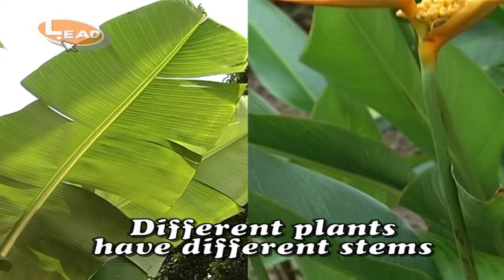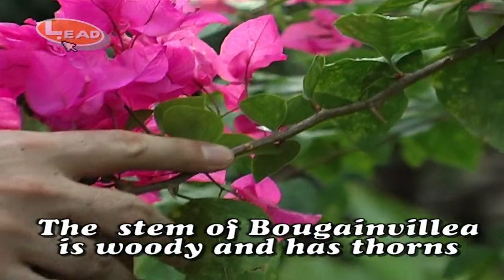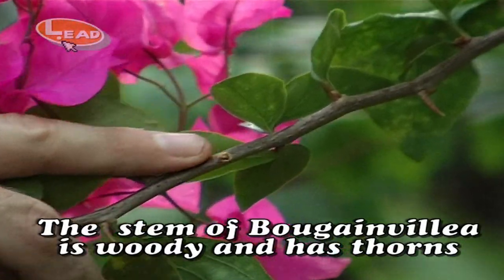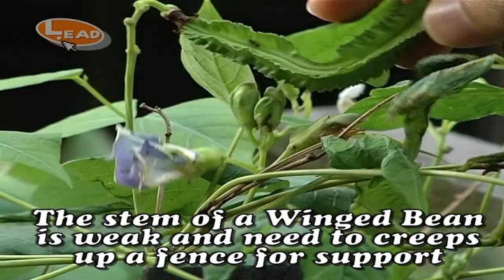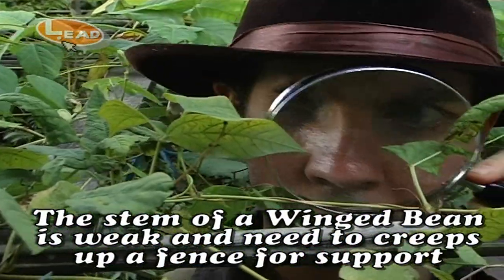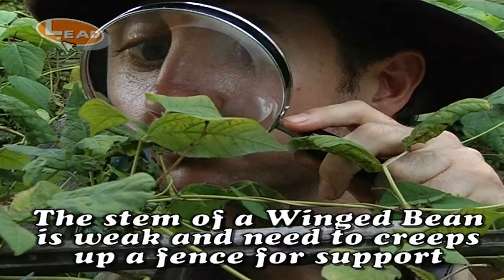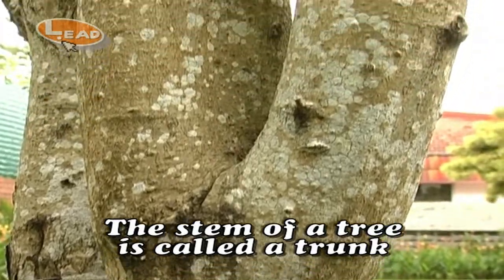Different plants have different stems. The stem of a bougainvillea is woody and has thorns, whilst the heliconia is non-woody and does not have thorns. The stem of a winged bean is weak, and so it needs to creep up a fence for support. The stem of a tree is called a trunk, as it is strong and woody.